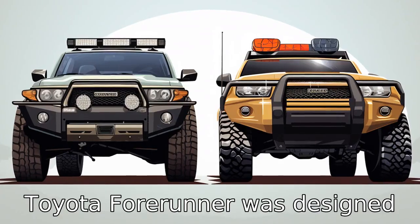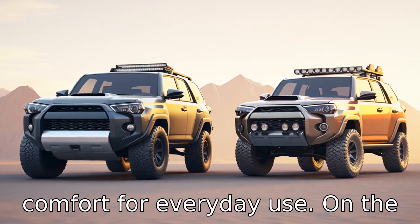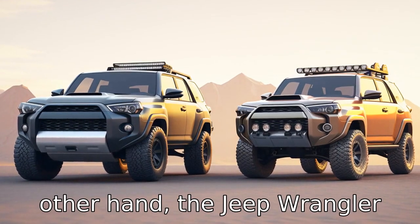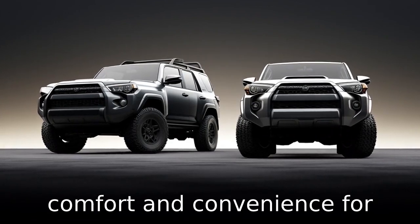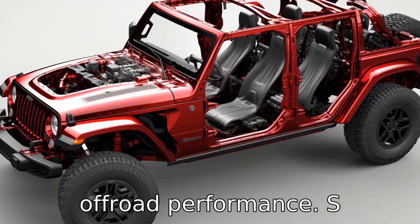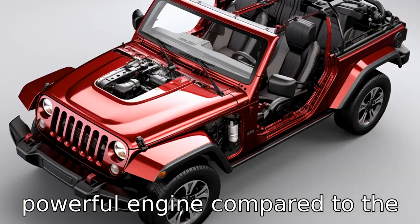The Toyota 4Runner was designed with an emphasis on off-road capabilities combined with comfort for everyday use. On the other hand, the Jeep Wrangler was primarily built as an off-roader, sacrificing some comfort and convenience for off-road performance. Difference 2. The Toyota 4Runner supplies a more powerful engine compared to the Jeep Wrangler.